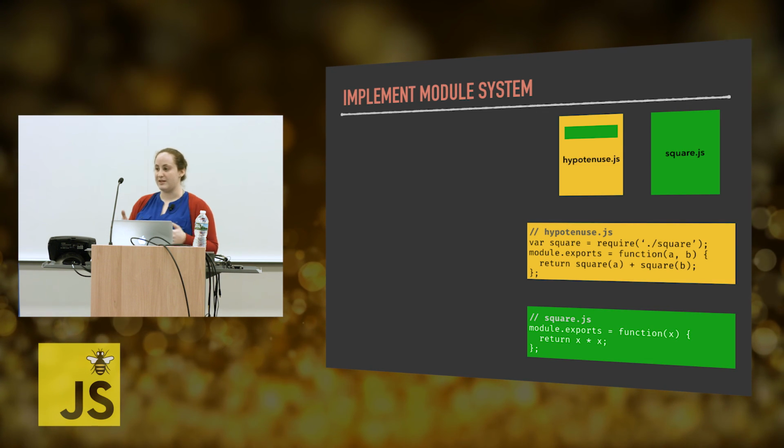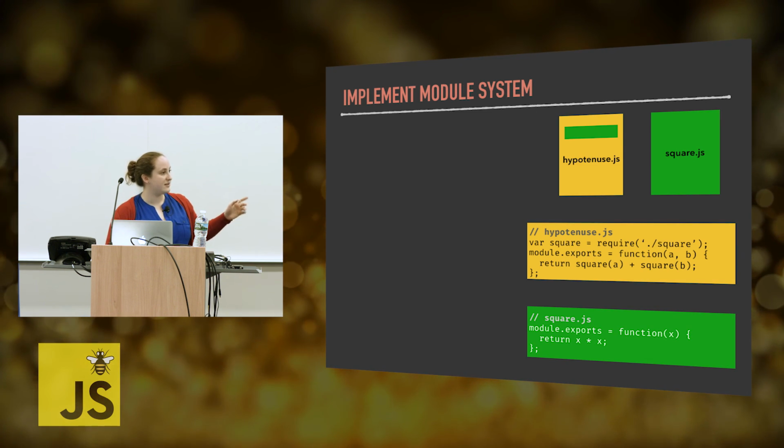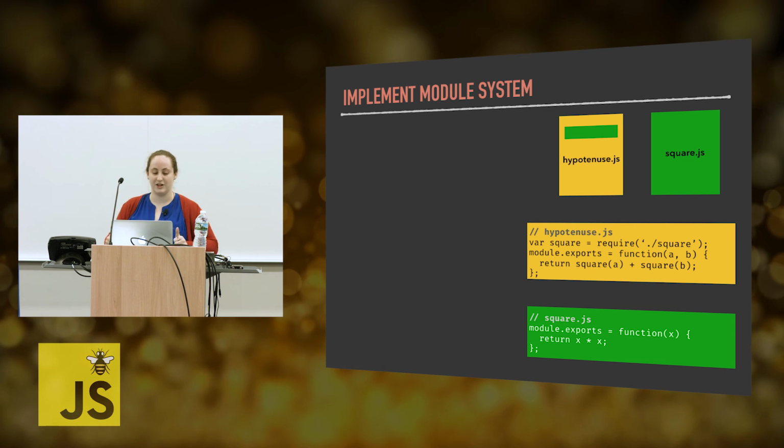Cool. So how does it actually do that implementation? Let's start out with an example. Can you guys read the code on there? Yeah? Cool. Good.